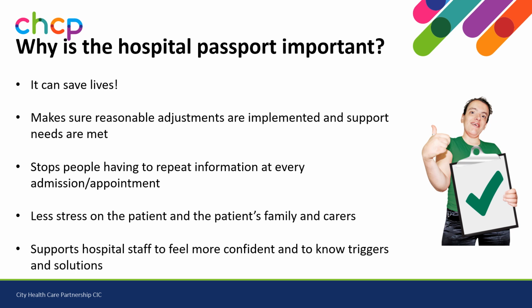And it supports hospital staff to feel confident and to know triggers and solutions. Hospital staff often feed back to us that at times they fear getting it wrong. Sometimes they'll avoid communicating because they're worried they'll get it wrong, or they're worried that they're going to offend somebody. People would much rather staff tried and got it wrong than not try at all and then leave the patient feeling ignored and not listened to. We're now going to watch a short video of a mum talking about her daughter Victoria and her experience working with the professionals when her daughter is admitted to hospital.